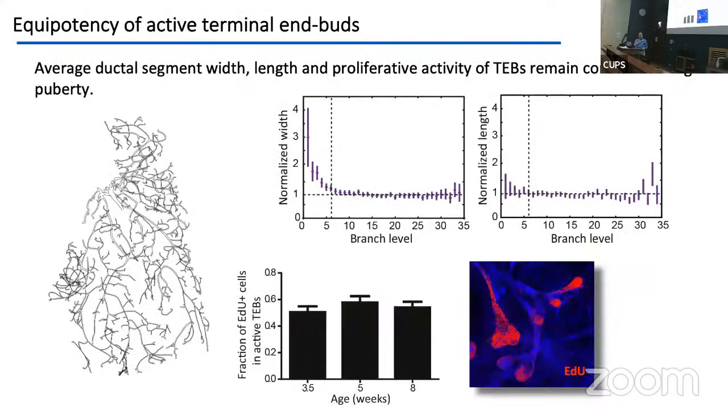The first thing that we noticed was that when you look at the average width of the double, it's kind of flat. The average length of the double is kind of flat. The proliferative activity of the still proliferative is kind of flat. So everything here looks very strange. It looks like the potency of the tip at the beginning is the same potency as at the end. And look, it's not stopped.